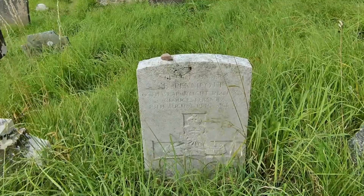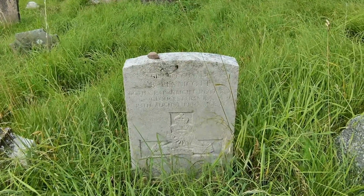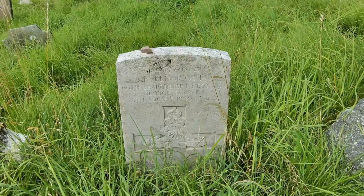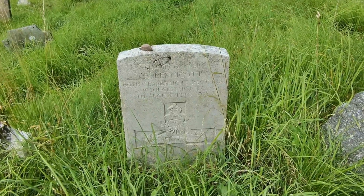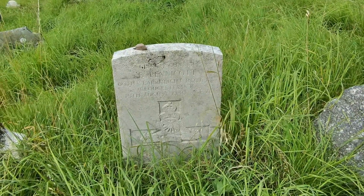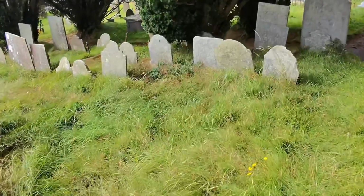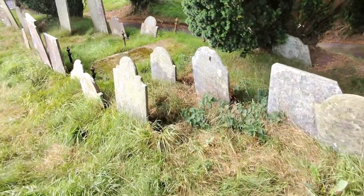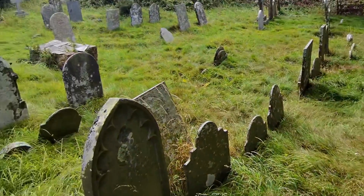Gunner B. Pennicott of the 66th Searchlight Regiment, Royal Artillery, Gloucestershire Territorial Army from the Second World War, 1940. I thought it might have been a wee bit older. Hello, Gunner Pennicott. Wandering about here last night, they're all like 1800s, mid-1800s at the oldest, but I was going to film that little butterfly and it's just buttered off.